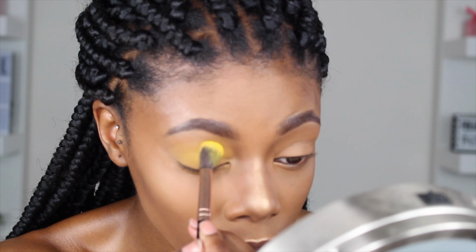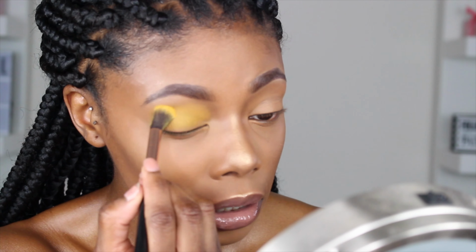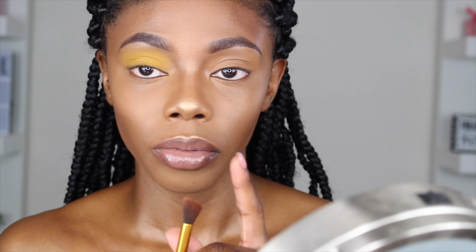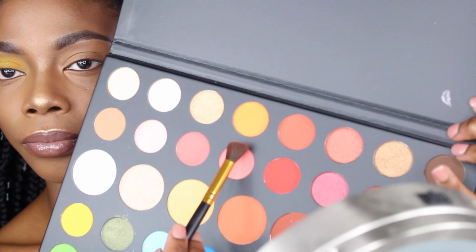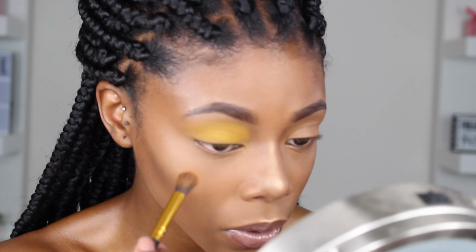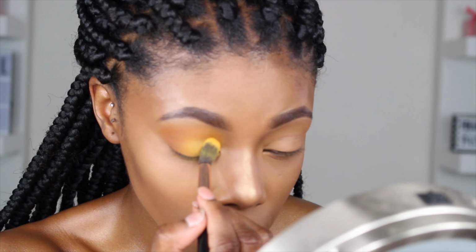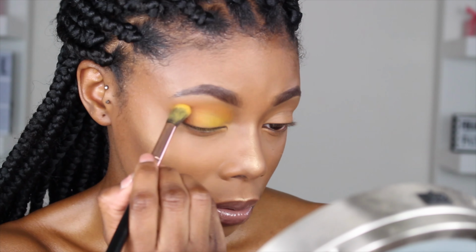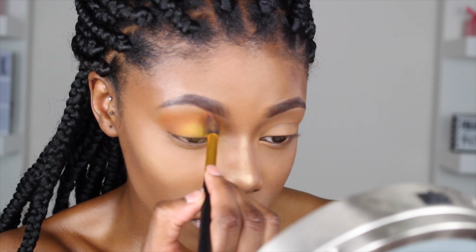Question number two is, where are you from? I am originally from Nigeria. However, I do currently live in the United States. Now I'm using an angle blending brush like this, and this time I'll be going in with the really orange shade right here. And I feel like I'm happy with the results so far.